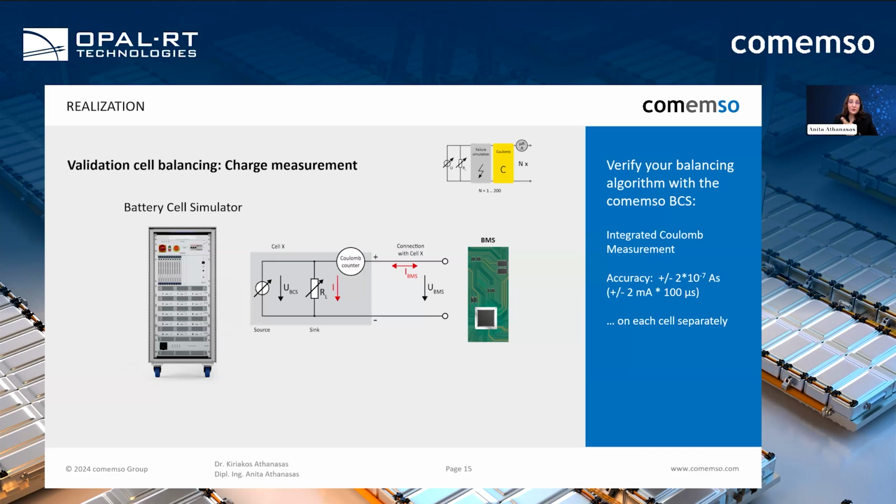Also very interesting to have this on every cell, not only on one cell, so you can really see the behaviors between them.